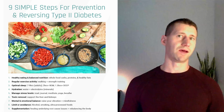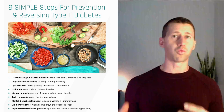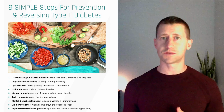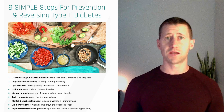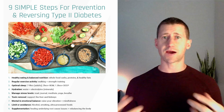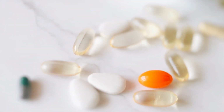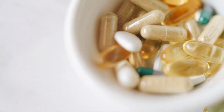Supplementation when needed. I believe supplementation can be a key factor in helping you rebalance the body where you see imbalances, or even if you are in a state of autoimmune issues where you need to reverse something and get back to a state of homeostasis, okay? And so using supplementation, herbs, vitamins, minerals, and things like that to get you back to where you need to be.